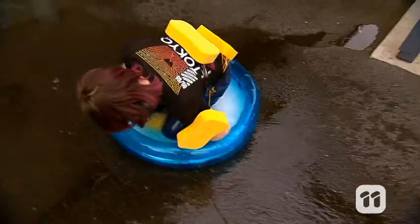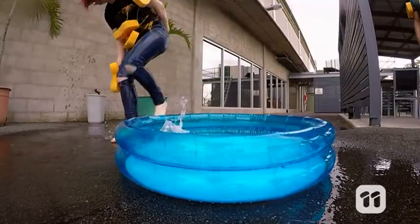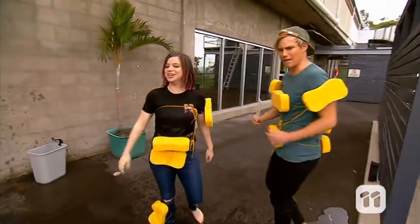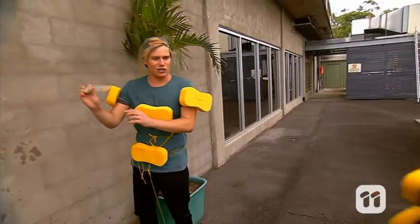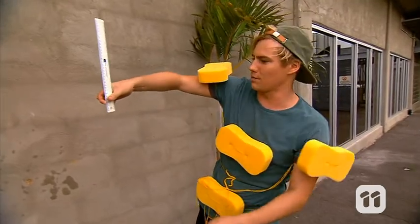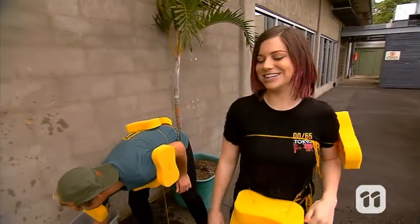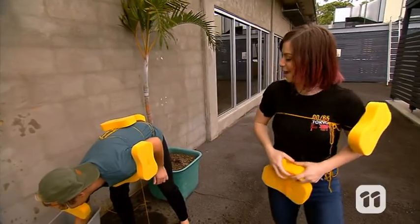Final turn, Ellie. It's time to measure how you have gone. We're going to do this in centimetres. Ellie, you got 2.5 centimetres. Ooh, I mean, that might be hard to beat. Who knows? It's the first time I've played this game. All right, my turn.